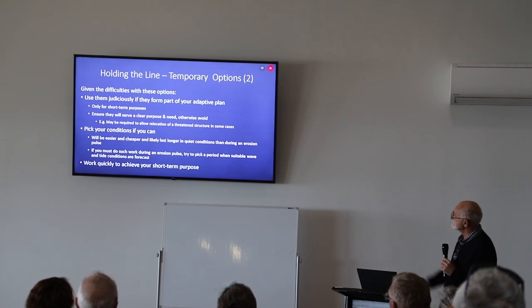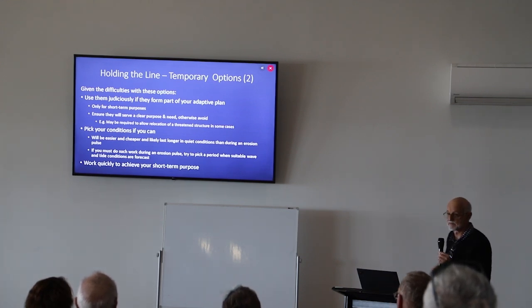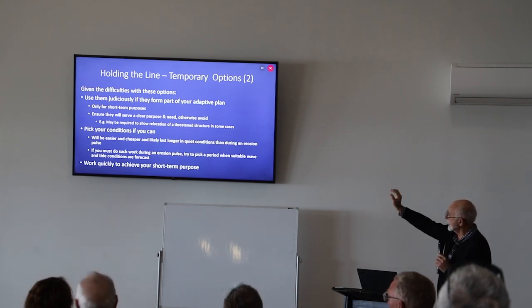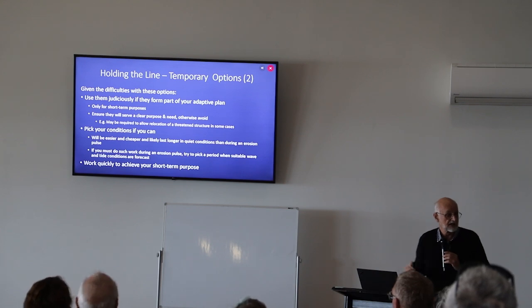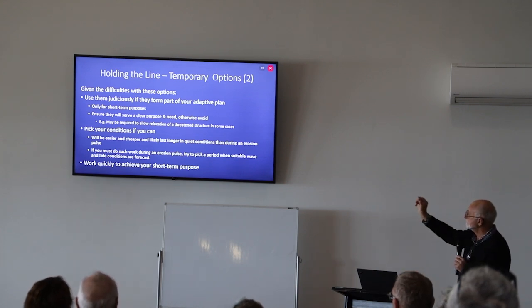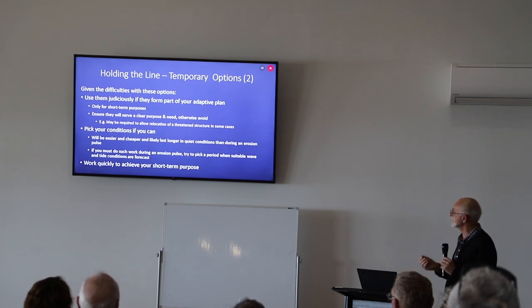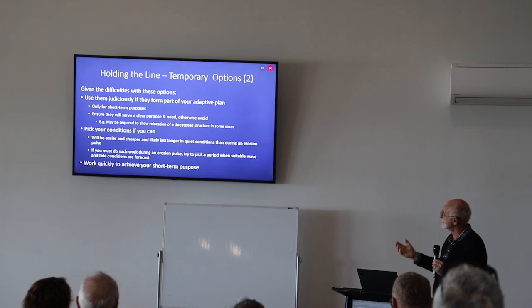So, given the difficulty of temporary options, use them judiciously. They form part of your adaptive plan, I understand. Then make sure they're only for short-term purposes, because on a coast like that, they're only going to last a short period of time. Be very clear about the purpose and the need. Make sure you have a very clear purpose for what you're doing and a very clear need. You are going to achieve something, otherwise avoid it, because otherwise you could waste a lot of money.